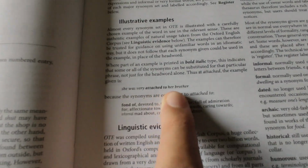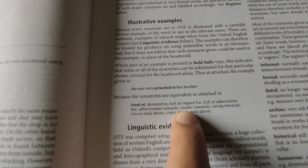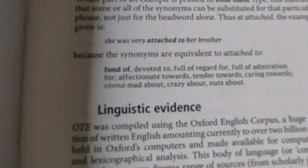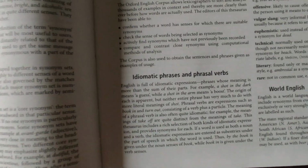So she was very attached to her brother. She was very fond of her brother. She was very devoted to her brother. She was very nuts about her brother. Now, in the examples section, when you get a bold text here, that doesn't mean it's better. It just means it's a sense. So yeah, I'll show you more when we actually get into an actual example. Linguistic evidence, just evidence, idiomatic. So they have phrases too, which is really good.